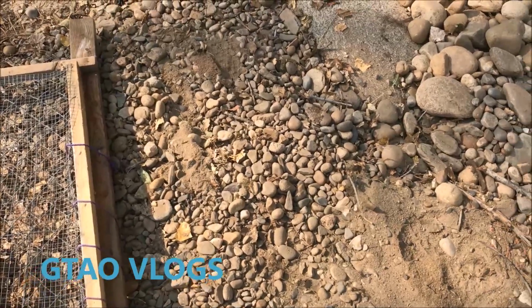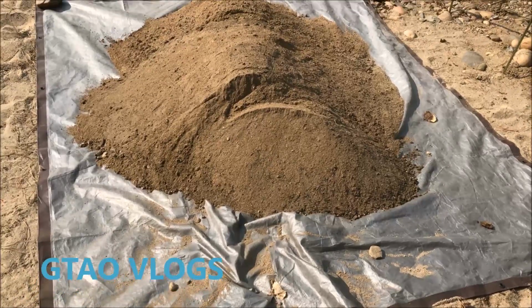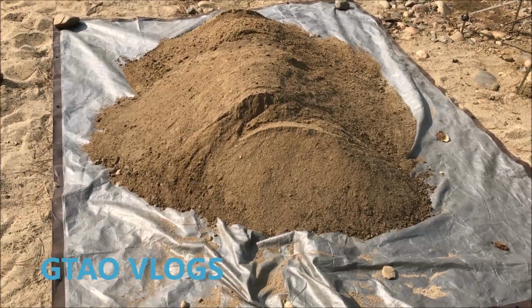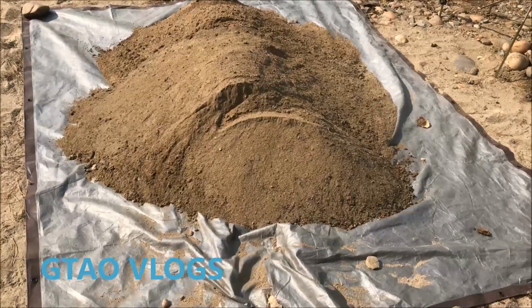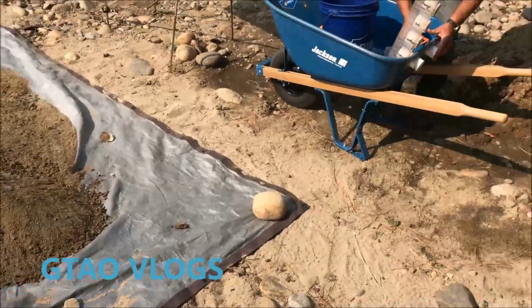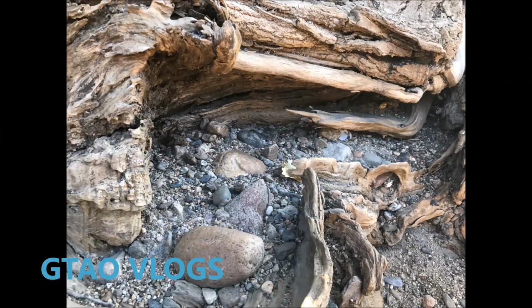So we got another yard. Okay, and here we're gonna run that. And this is the second yard. Sounds like a movie or something, but this is what we just did this morning here. And my dad's getting ready to set up the recirculator system again.